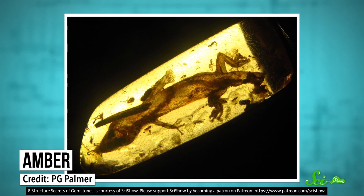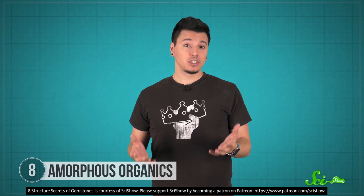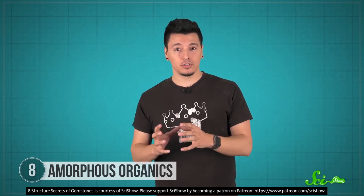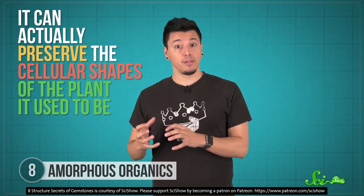Amber is fossilized tree resin and can actually preserve organisms that get stuck in it. When the tree resin gets buried in calm, wet, low-oxygen environments, it slowly turns to amber. Jet is practically the same thing as coal in some ways, but while coal forms in big seams from huge amounts of plant material, jet is formed from small bits of wood that get buried in sediment and compacted. Jet can be cut and polished to a gem-like shine, but it doesn't have a rigid crystal structure. At a microscopic level, it can actually preserve the cellular shapes of the plant it used to be.